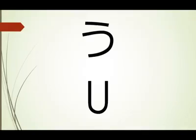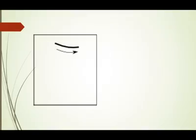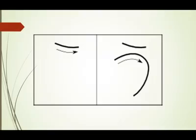Our next hiragana is U. To write this hiragana, we start with a short line going from left to right. And then under that, we draw our curve.